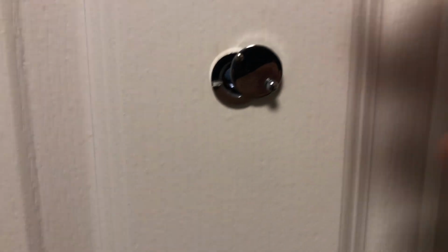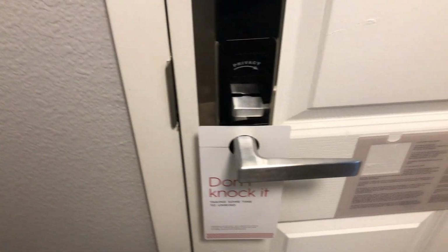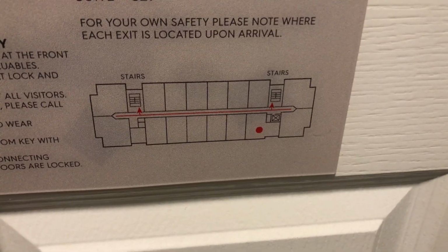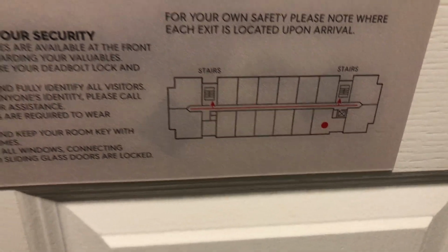So this is our king suite here at the TownePlace, and I'm going to give you a room tour. Start with the basic safety features. We have a covered peephole, safety latch. This seems to just be an electronic deadbolt that keeps the door from being unlocked from the outside. And this is the floor plan of this building. This building is one of two, and we're on the third floor.